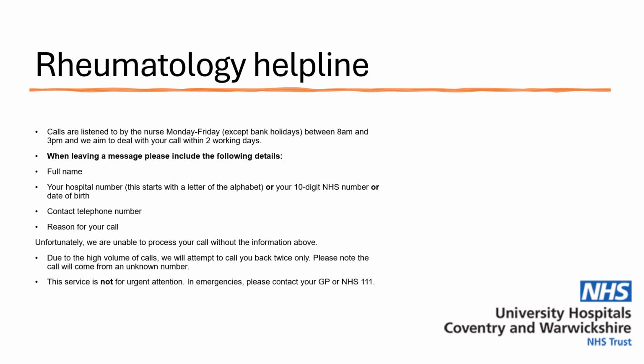A little bit more information on the rheumatology patient helpline. This is an answer phone service for patients under the care of the rheumatology department at UHCW. The calls are listened to by the nurses Monday to Friday, excluding bank holidays, between 8 AM and 3 PM, and they try to deal with your call within 2 working days or where possible. When you are leaving a message, please include the following details: your full name, your hospital number or your 10-digit NHS number, or your date of birth, a contact telephone number that we can use to contact you, and a brief reason for your call.